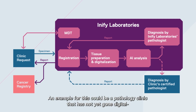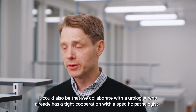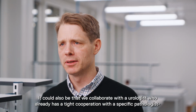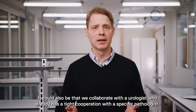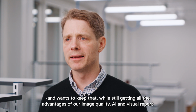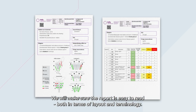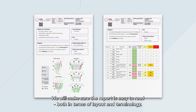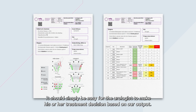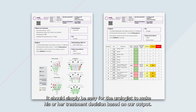An example of this could be a pathology department that is not yet digital, but who wants to take the chance to go digital overnight for their prostate biopsies using our system. It could also be that we collaborate with a urologist who has a tight connection with the pathologist and wants to keep it, while still getting all the advantages of our image quality and AI, and also from our visual report. We will make sure the report is easy to read, both in terms of layout and terminology. It should simply be easy for the urologist to make his or her treatment decision based on our report.